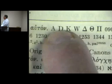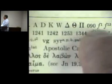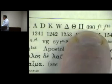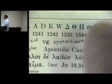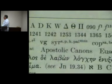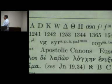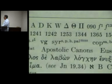Then you have this one, which is also a parchment uncial, because if you have nothing but a number with a zero, those numbers with a zero are also parchment uncial manuscripts. So you can tell in your footnote that you have parchment uncials if they're capital letters or numbers with a zero. Okay, we'll explain the rest of this stuff later.